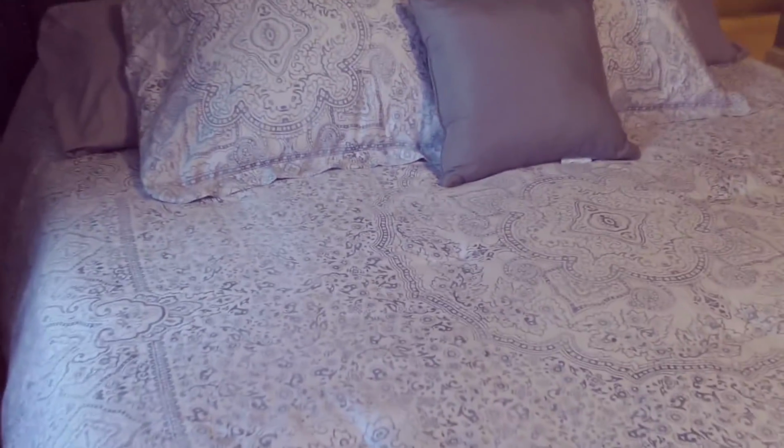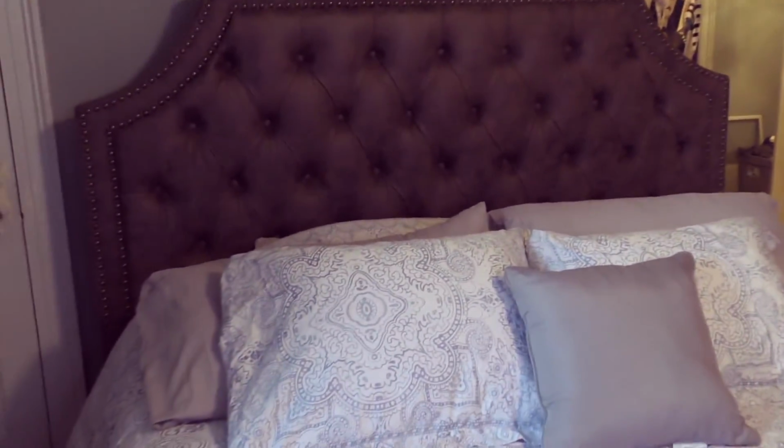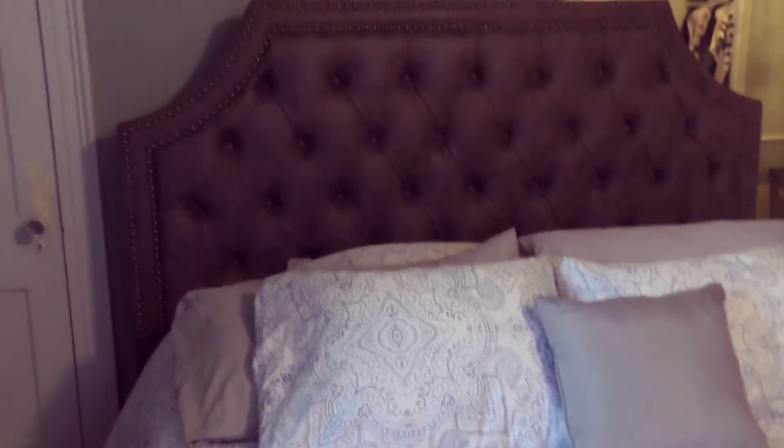You see here, this is kind of the center. It's got that faded blue, which I think is beautiful. I love that. In this space, I'm trying to make it so it's nice and it works for both me and Matt, because this is our room, right?